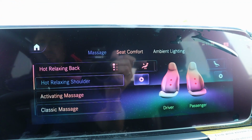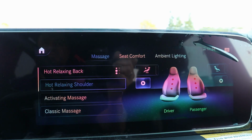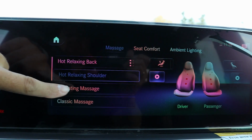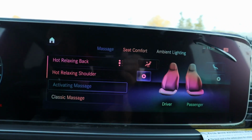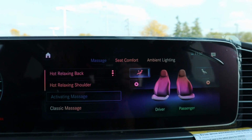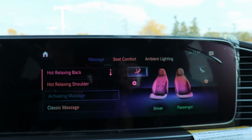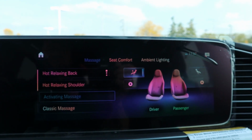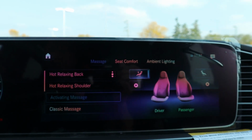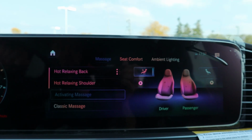Oh, that actually, it's like having one of those high-end massage chairs at home, activating massage. This is very nice. This is very relaxing. I'm sorry, I just stopped talking for a second there, but I was enjoying the massage that the AMG GLE 63S was giving me. That's an awesome feature on this car.